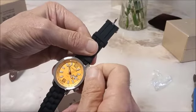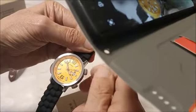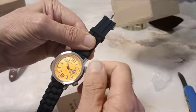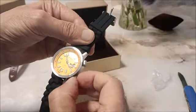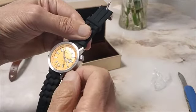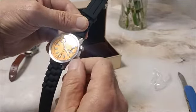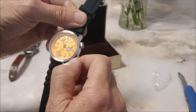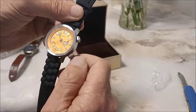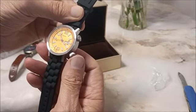So look at that. You can turn this and it turns the bezel. It's kind of hard to grip, but it's nice. Wait a minute. And if I pull this out. Oh, it's a screw down crown, so I have to unscrew it, pull it out, and set my day. What's the day today? Tuesday? Yeah, it's only in English. And today's the 16th. Oh, look at that.